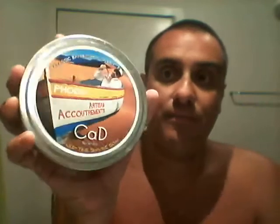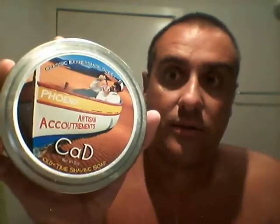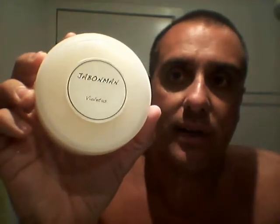The artisans will be Cad. In my opinion, one of the best barbershop scents in the entire wet shaving. Second one, Kate Bubbles, Gardenia Stallion, outstanding soap. The second, Mike Natural Soaps. And last one, JabonMan Violets. In my opinion, one of the best of the European artisans. If you like Stallion gardenia, you should buy this one. You must buy this one.